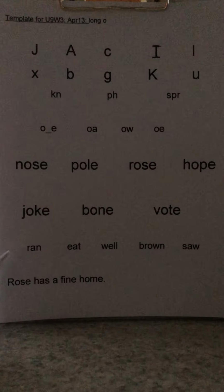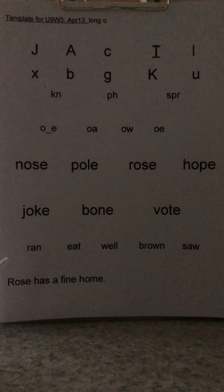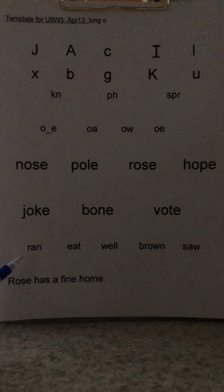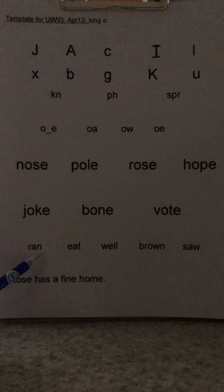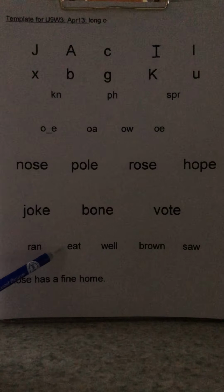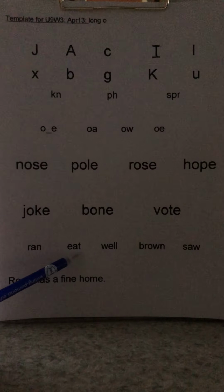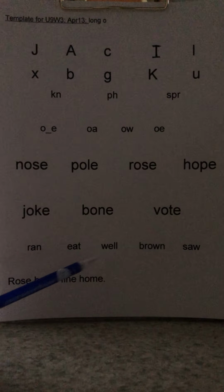Next, I can read sight words fluently. I will do the first two words with you. This word is ran. What's the word? Ran. Now spell it. R-A-N, R-A-N. Say it three times. Ran, ran, ran. Next, this is the word eat. Spell it. E-A-T, E-A-T. Say it three times. Eat, eat, eat.